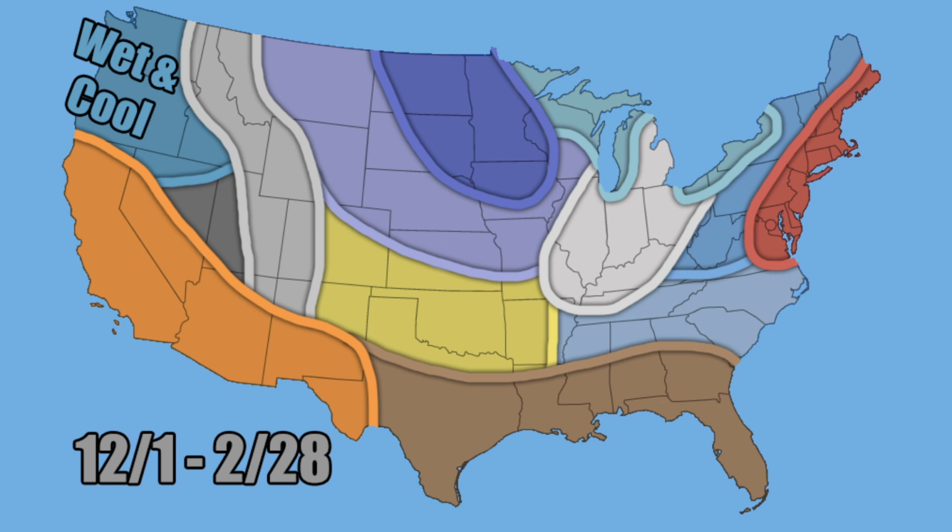Now, here in the Pacific Northwest, I'm looking at wet and cool. That doesn't mean that it's always going to be raining. It just means that for the most part, it's going to be rain just because that's typically what you see. But you could definitely see some snowfall, and it will be below average. So it's going to be on the cooler side of things for this winter, especially.